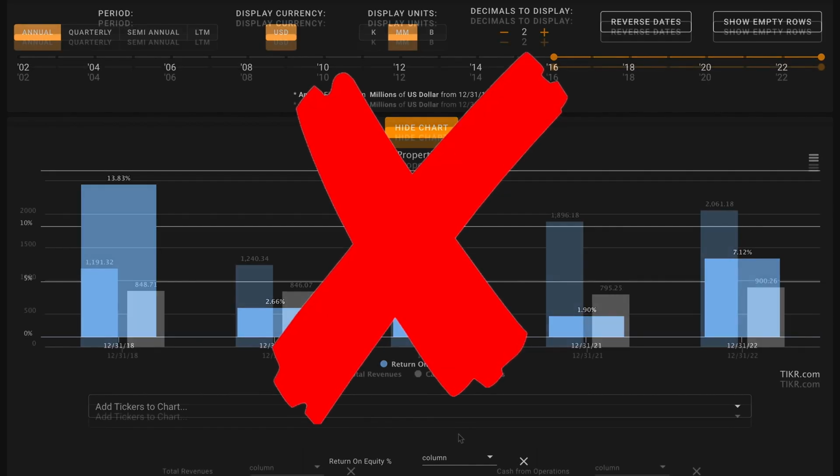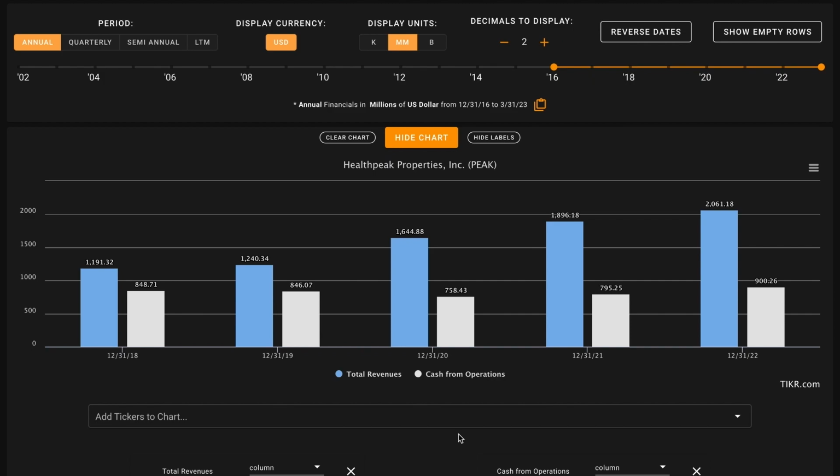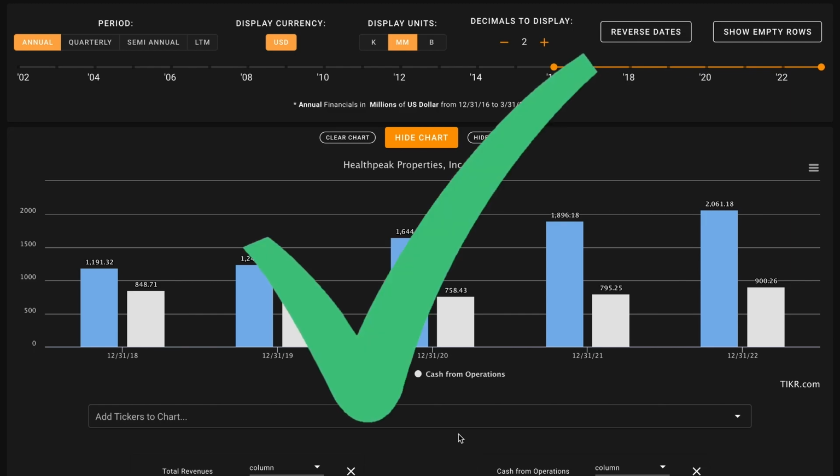on metric number 1. Metric number 2, we're looking at their high-level growth. We're looking for revenue and cash from operations growth in the last 5 years. Both of these have to be up for this to be a check. In this time frame, Healthpeak grew their revenues by 73% and their cash from operations have increased by 6%. With strong revenue growth but only slight cash from operations growth, this is our first check on metric number 2.